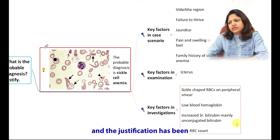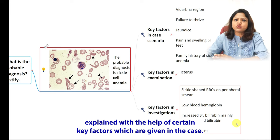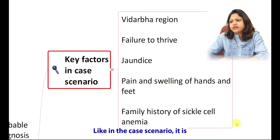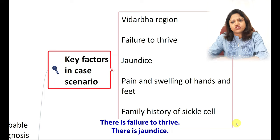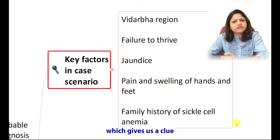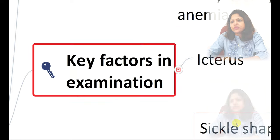And the justification has been explained with the help of certain key factors which are given in the case. If you see the case carefully, you will find a few key factors. Like in the case scenario, it is given that the patient is from the Vidarbha region. There is failure to thrive, there is jaundice, there is pain and swelling of hands and feet, and there is a family history of sickle cell anemia, which gives us a clue from the scenario itself that it is a case of sickle cell anemia.